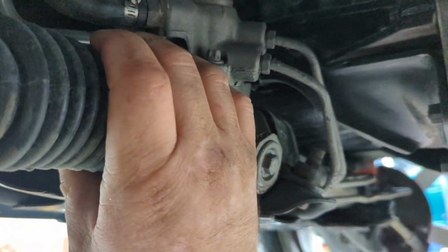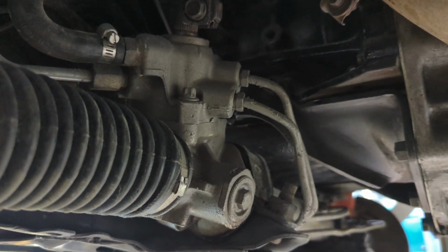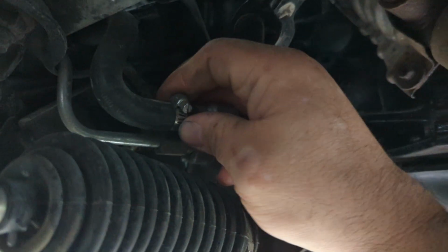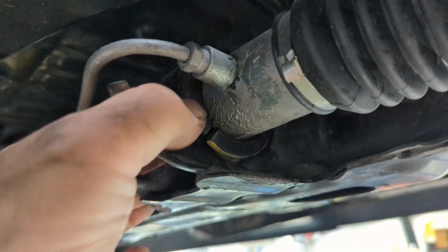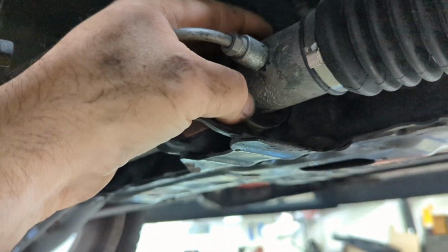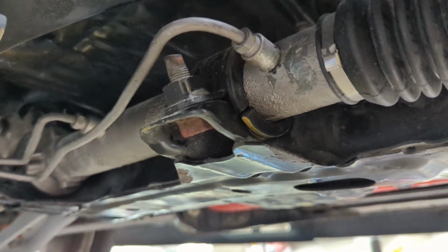This rack has been replaced, well, not replaced, this rack has been rebuilt by a local rebuilder that we have, who remanufactures for a remanufacturing company. They're very good. We've also replaced the return line and the pressure line, so these are good to go. This also has rack bushings, which sometimes go bad over time. One of the things that we like to do is replace them with a polyurethane. That way it has less feeling of slop. That's one of the things we like to do.